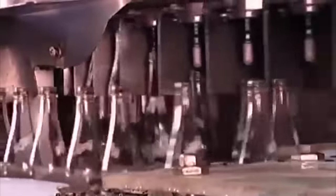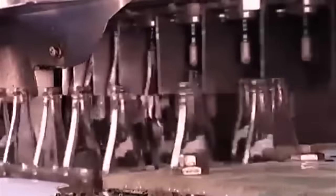Now the bottles move to the same filling machine from earlier, which has been modified to fill the smaller bottles with orange soda. And is not the rinsing machine. I want to reiterate, that machine earlier in the video was not the filling machine. It was the rinsing machine. This is the filling machine.